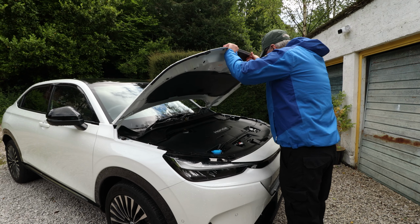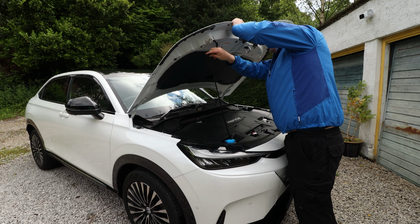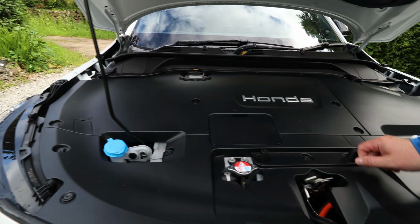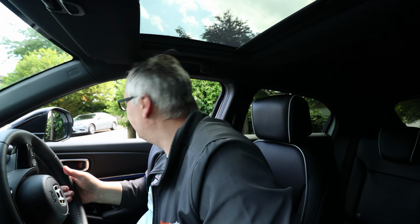It's not the lightest of bonnets, and yeah, you can't really see very much, which makes it really easy to top up fluids. Wipers, old school radiator top. And there you have it. Let's get behind the wheel. I do like an electric car pulling out of here because you can hear things.